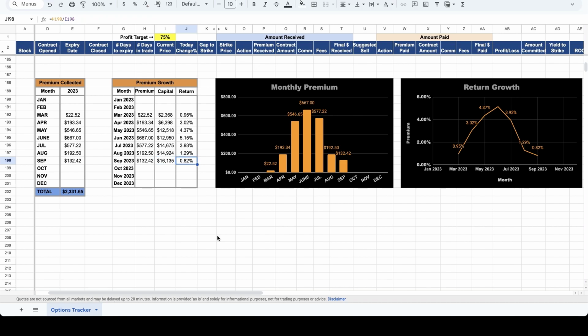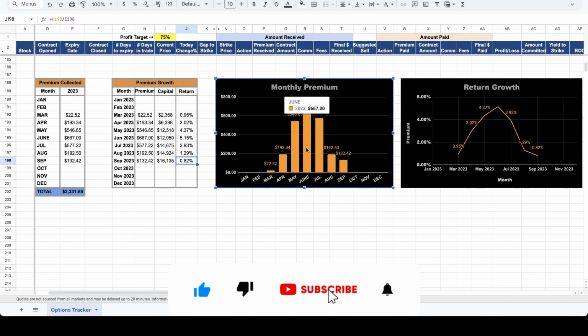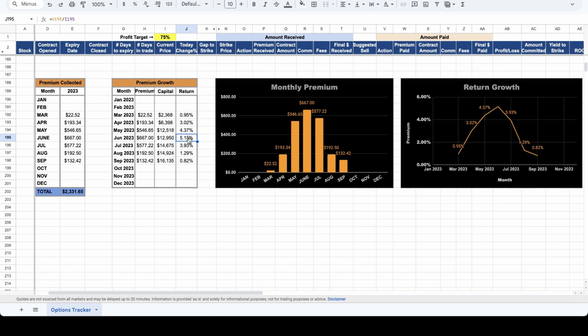That's a return of 0.82%. And looking at these graphs, we can see June is still the highest month at $667. That was a crazy month where I made over 5% in return. I don't think that's possible again. Let's see what the future holds.